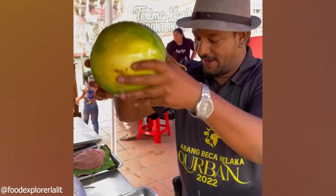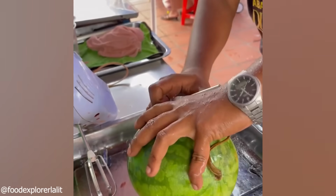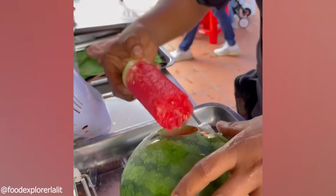Who else out there loves watermelon? It's my favorite fruit by far, and this clip makes my mouth water. I can't imagine anything better on a hot summer day than one of these concoctions. Although, if I was going to add anything to this, maybe some rum? What do you think?